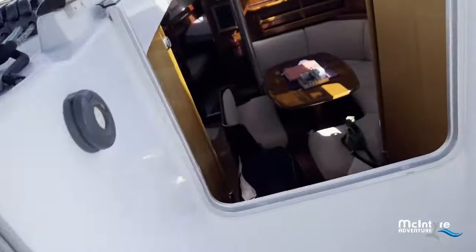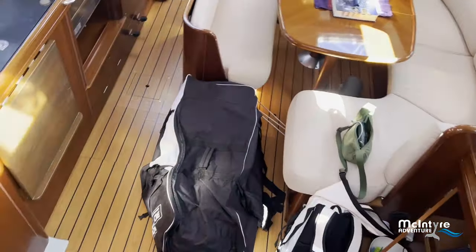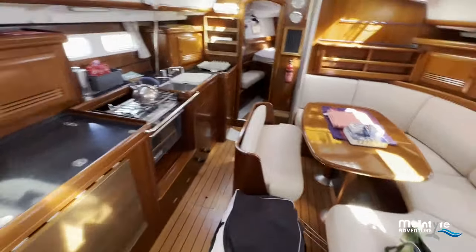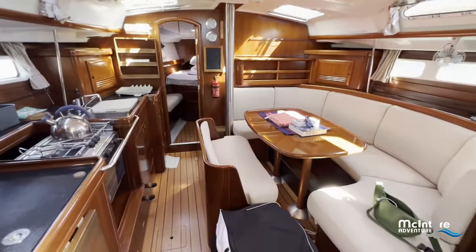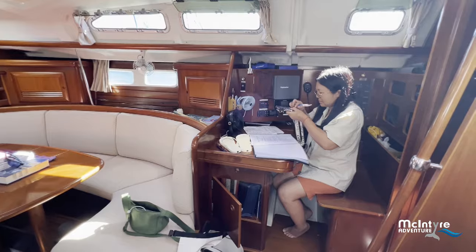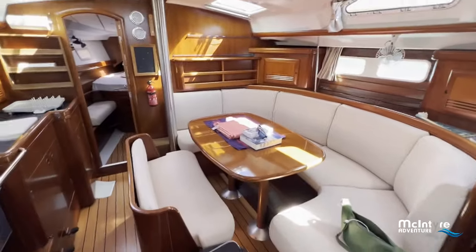Anyway, so coming down below, I'm doing this before, in fact, I'm going to go wide here, boom, before we mess it up too much. So this is the boat. It's already getting a bit messy with our stuff going on. Jane is doing our paperwork for the marina. Is it working, Jane? Nope, just doing thingos. So anyway, so yeah, great layout.